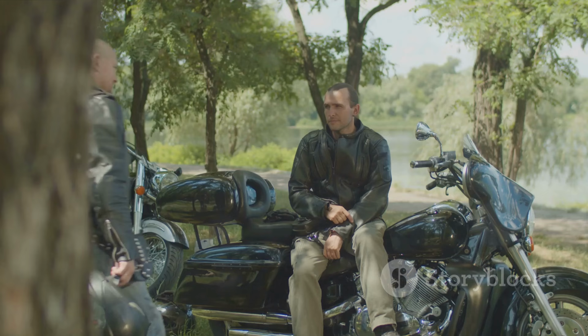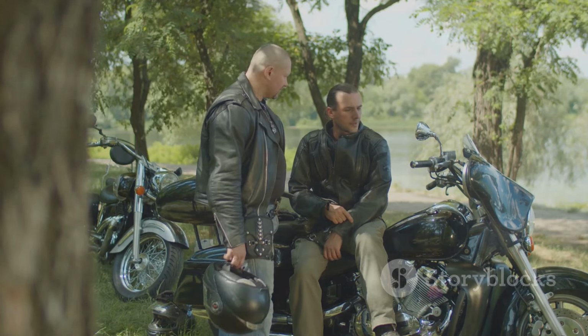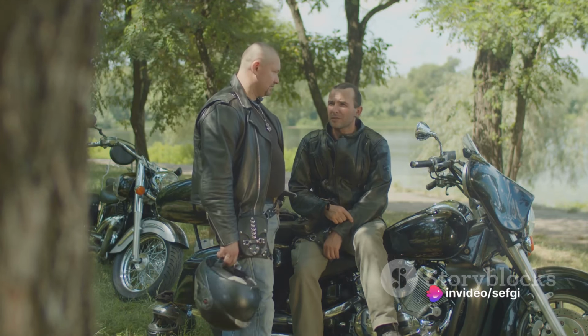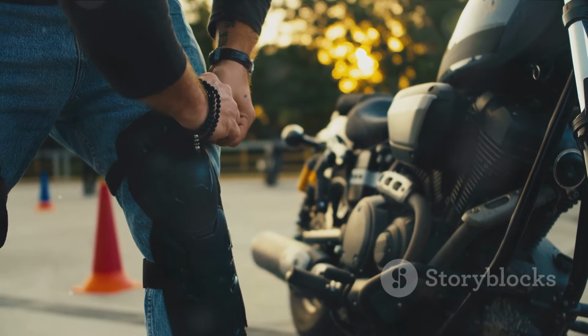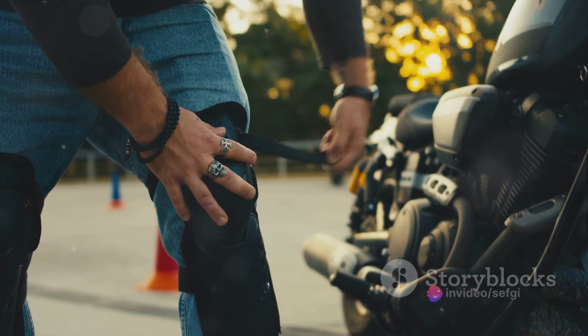Now, let's shift our focus to the passenger. More legroom is a clear advantage of a high rear seat. The additional space allows the passenger to stretch out a bit more, reducing cramping and increasing overall comfort during the ride. But the benefits of a high rear seat don't stop at comfort. They extend into the realm of safety as well.